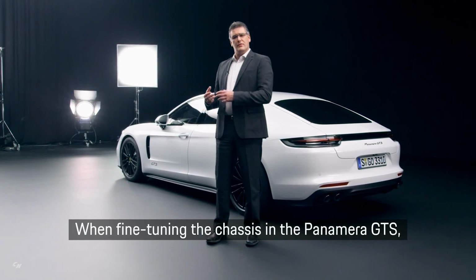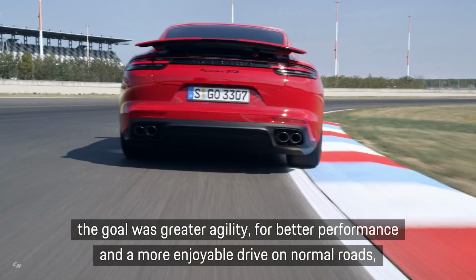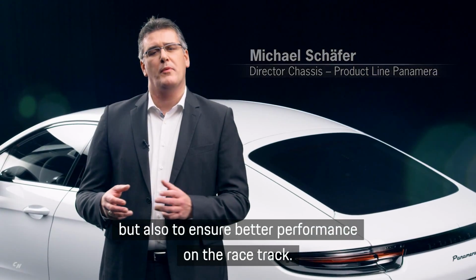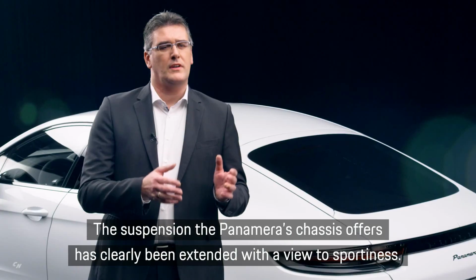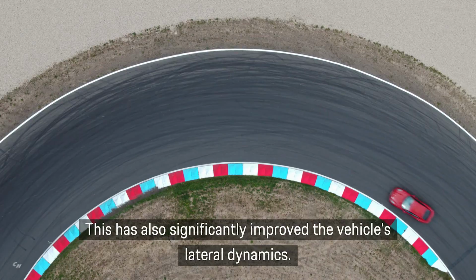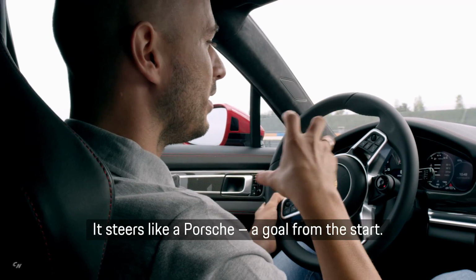When fine-tuning the chassis in the Panamera GTS, the goal was greater agility for better performance and a more enjoyable drive on normal roads, but also to ensure better performance on the racetrack. The suspension the Panamera's chassis offers has clearly been extended with a view to sportiness. This has also significantly improved the vehicle's lateral dynamics. It steers like a Porsche, a goal from the start.